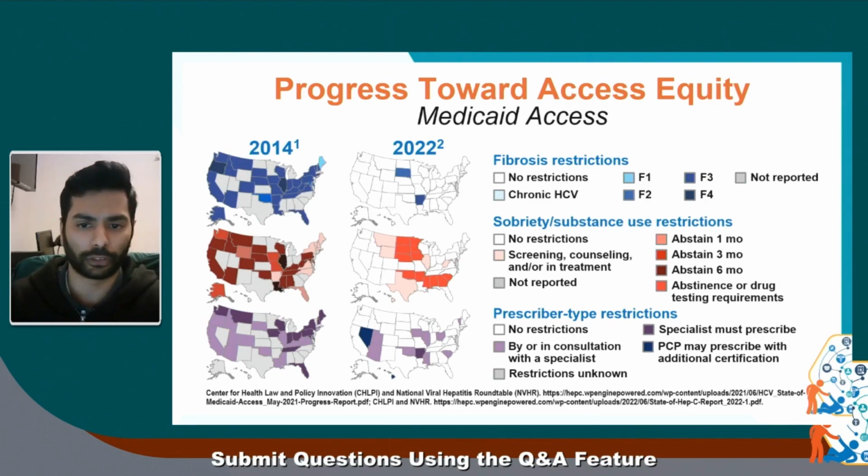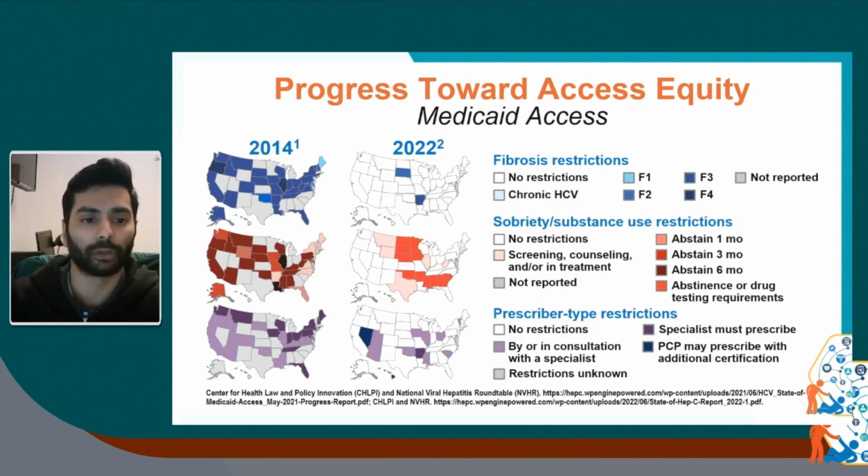In terms of fibrosis restriction, we can see in the last 8 to 9 years we've made significant progress, where there is not a whole barrier of restricting by fibrosis before initiating somebody on treatment. We've also made huge strides on sobriety and substance use requirements from 2014 to 2022. However, there are still many states that do require sobriety of some sort, which can be a barrier for HCV care. And as we learned from Dr. Trooskin earlier, none of those are necessary in order for somebody to be successfully cured of Hep C.